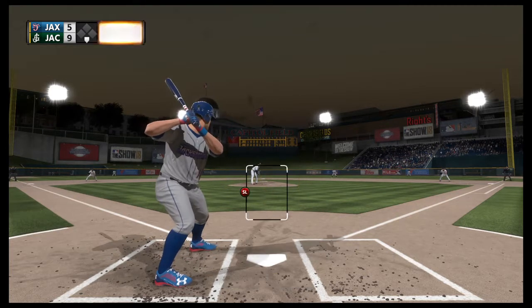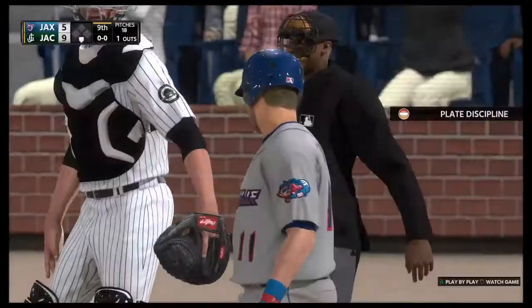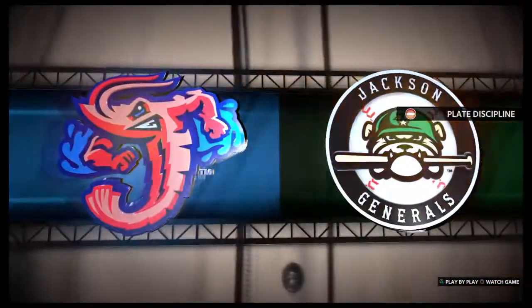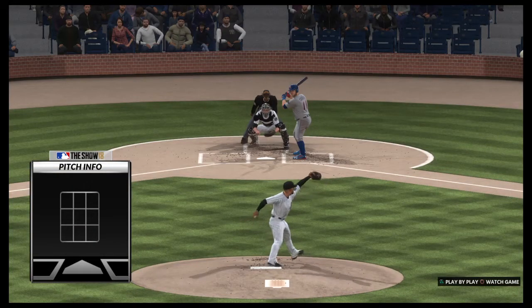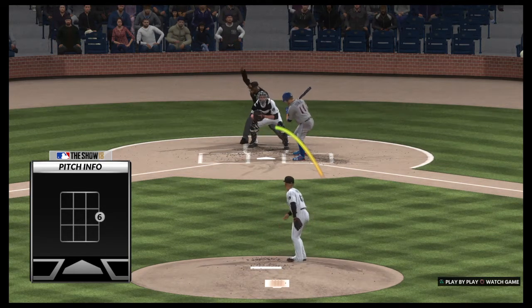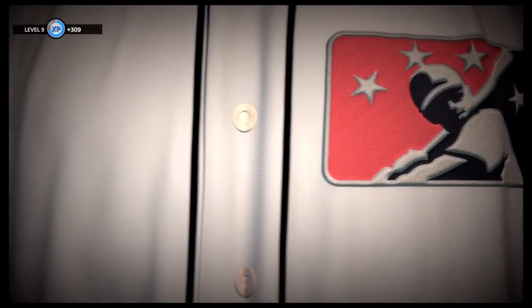He's set. Here's the 3-2. And a slider. Oh, got a favorable call on that one, as that's the first out of the inning. Well, that call looked like it was a little in the pitcher's favor, but it wasn't outrageous. Hey, listen, calling balls and strikes is a really tough job, and even the best are going to miss some from time to time.